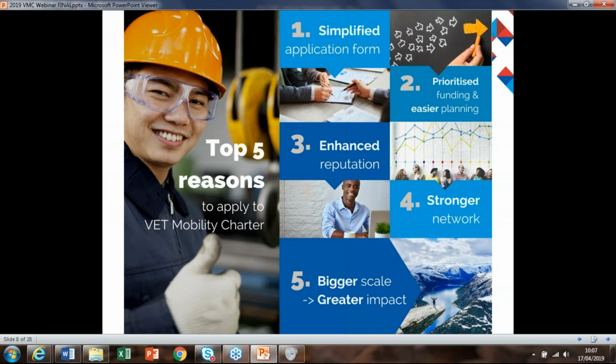The European Commission will make Charter holders more visible to companies in Europe looking for trainees by publishing your organisation's information: your organisation's name, names of your UK national consortium if applicable, your organisation website and the sectors that you work with, which may result in you building a stronger network. Applying for the VMC means you will commit to a 5-year plan to increase and/or expand mobility activity, thus delivering mobilities on a larger scale to create more of an impact.